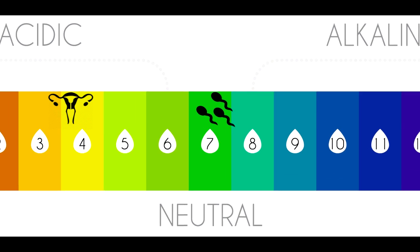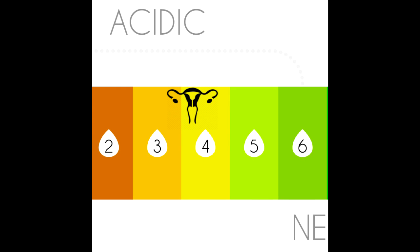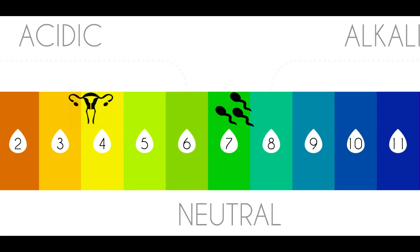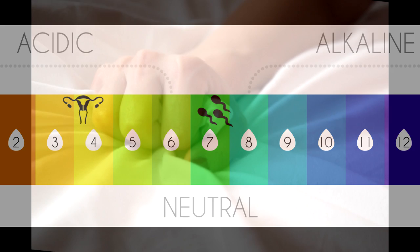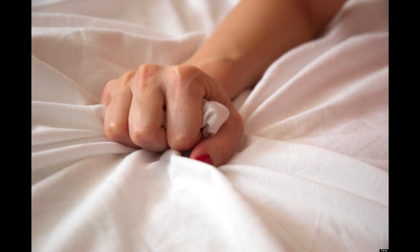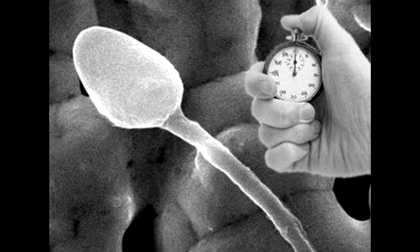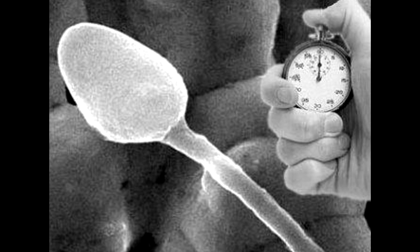Sperm cells prefer a slightly alkaline environment, while the environment in the uterus is, on the contrary, slightly acid. But it does not stay the same all the time. It can get more or less acid, like while having an orgasm or a strong emotional outburst. And now let's think how we can get a Y chromosome to win the race.